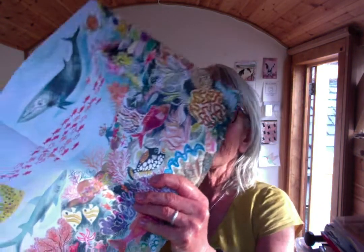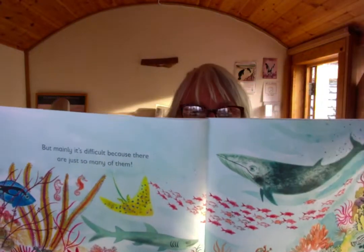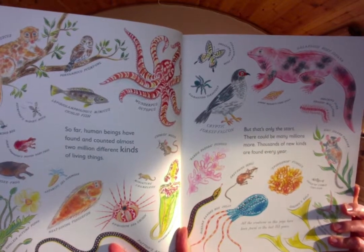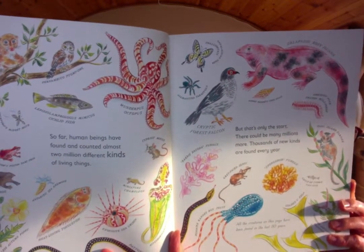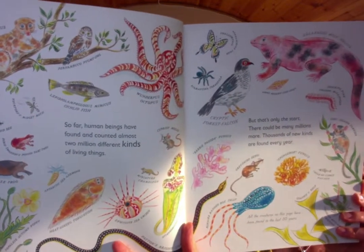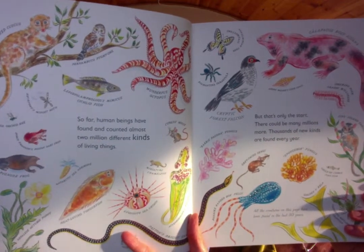But mainly, it's difficult to count how many different kinds of living things there are because there are just so many. So far, human beings have found and counted almost 2 million different kinds. But that's only the start. We keep finding more every year. And in fact, all the animals and plants on this page are things that scientists have found and described in just the last few years. So, when you grow up, maybe you could find something new that nobody's found before and describe it.